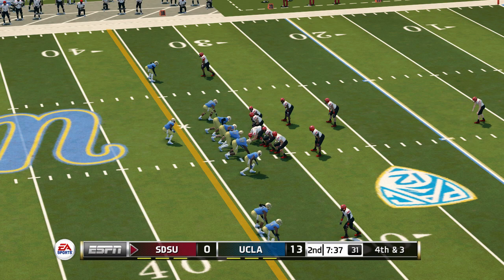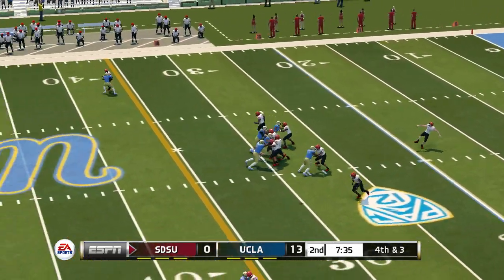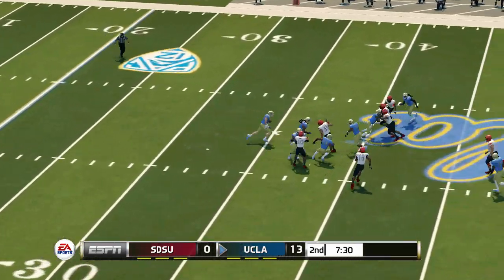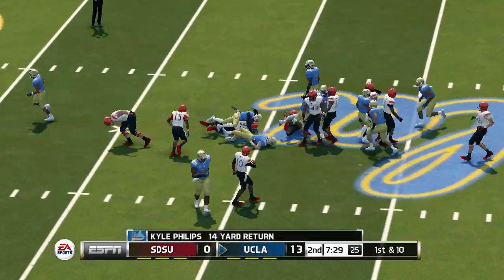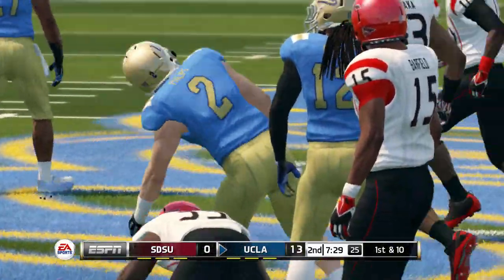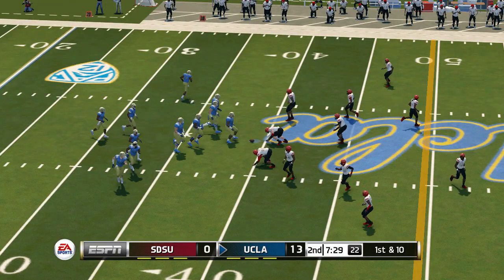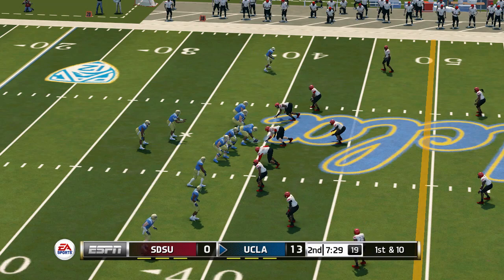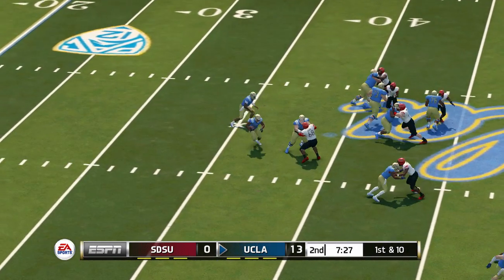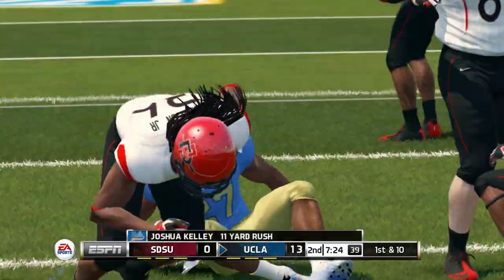Phillips, the return man. Phillips takes it to 25. He makes it out to maybe the 39-yard line. You think about the challenges these two teams are facing. On one side, you've got to find a way to keep building on your lead, and on the other side, you've got to find a way to get back in it. And he's tackled at midfield.